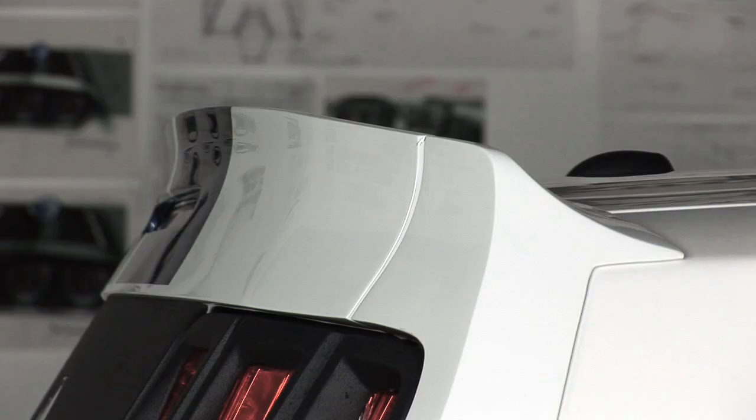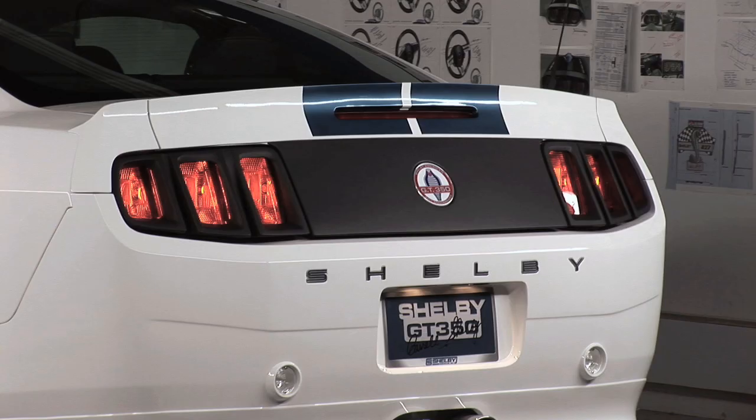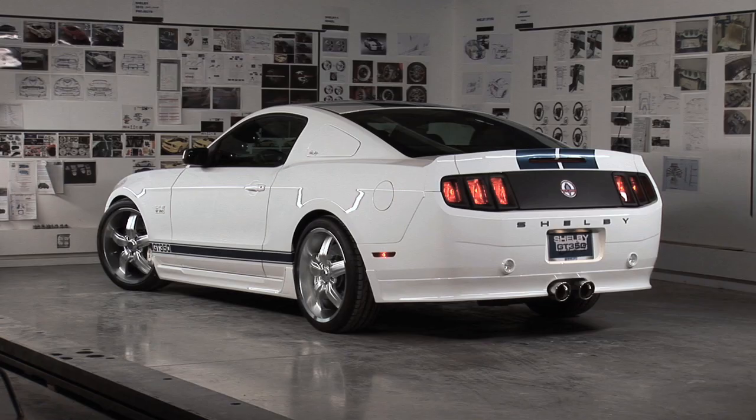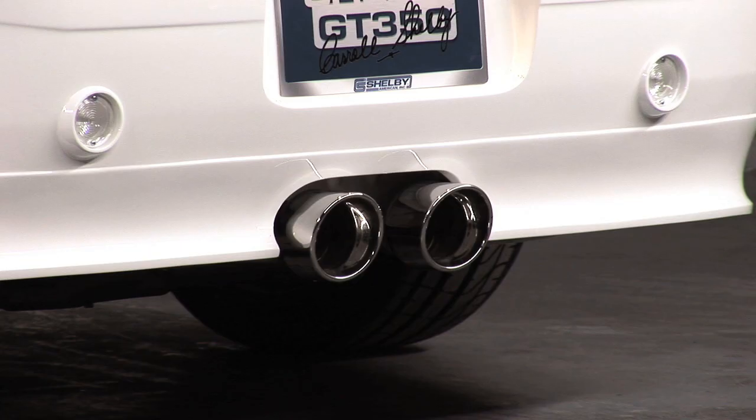The Shelby team developed a new rear wing, lower fascia, and black finished deck lid filler panel that softens several of those cuts and angles, making the whole tail look more cohesive. Giant Borla polished exhaust tips protrude from the center of the fascia, recalling the 69-70 Shelby.